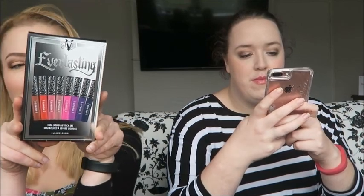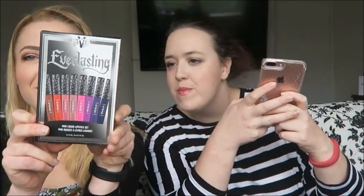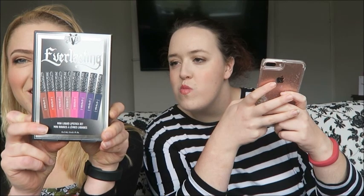So for lips, Clare bought me something amazing for my birthday. She bought me the mini liquid lipstick set from Kat Von D. Now, this is one of the most generous presents I've had for a long time. I know exactly what colour I'm going for. What colour do you think I'm going to go for? I'm going to say that one. No. Signature Elle, yeah. Backstage Bambi, which is this one, a vibrant pink. No.